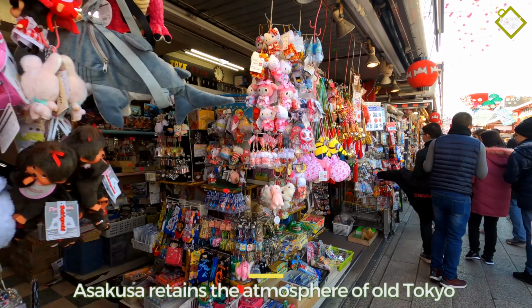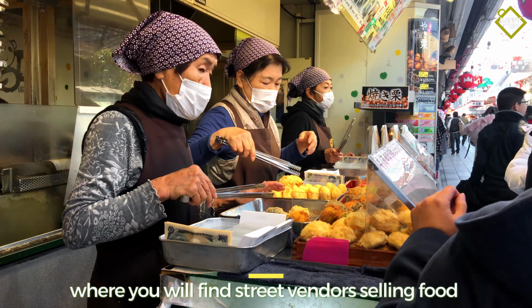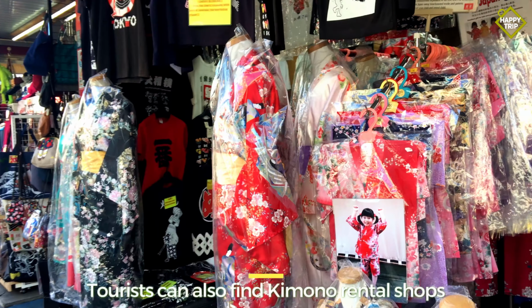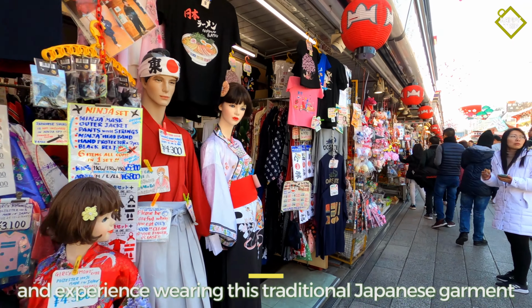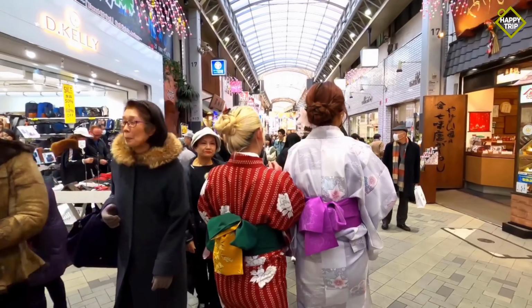Asakusa retains the atmosphere of old Tokyo, where you will find street vendors selling food and traditional crafts. Tourists can also find kimono rental shops and experience wearing this traditional Japanese garment while exploring the city.